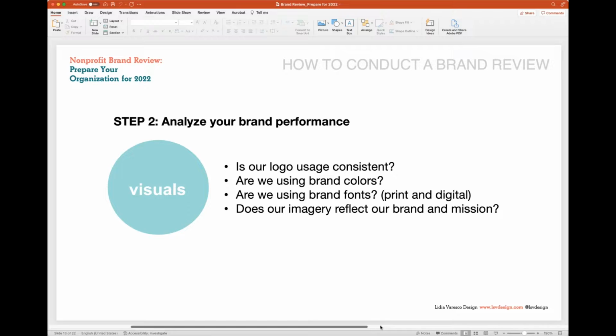So number one, I think, is logo usage. Is that consistent? That's probably the top thing I hear from clients: oh my gosh, we have so many different versions of our logo, and we're using all these different versions and we don't know which is which.